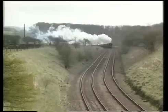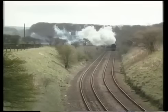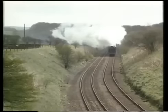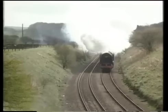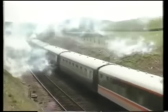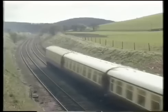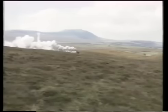The Duchess has on many occasions been seen on the Settle and Carlisle route, as here when she's approaching Hellifield Junction for the line to Blackburn. Finally, we see the Duchess high in the Pennines, having just crossed the celebrated Ribblehead Viaduct. 37 of these engines were built, giving the LMS a total of only 50 top-line express Pacifics.